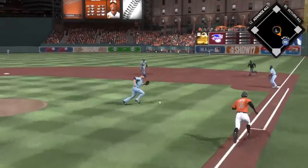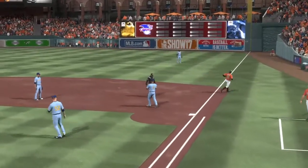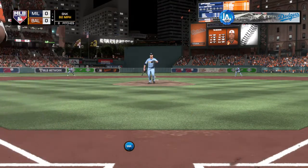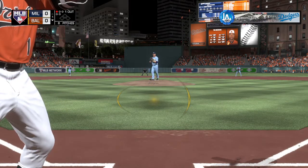Softly hit toward the hole. And the throw to first is in time. One gone. Settling in now, Tim Beckham. He's hitting just above the banner .300 mark on the season coming into this one. Here's a sinker to start him out, but he wouldn't bite. It's ball 1.